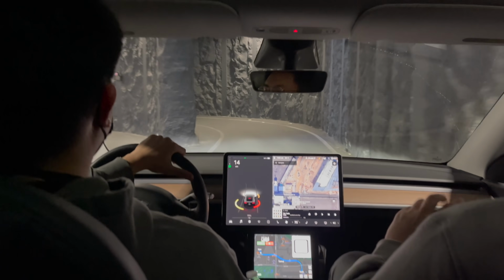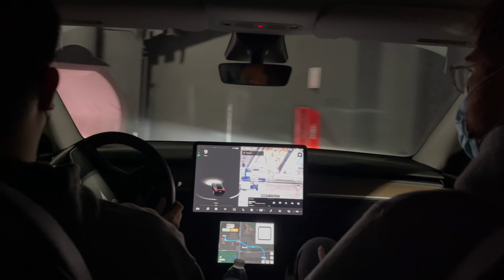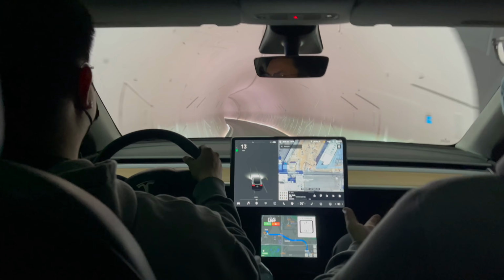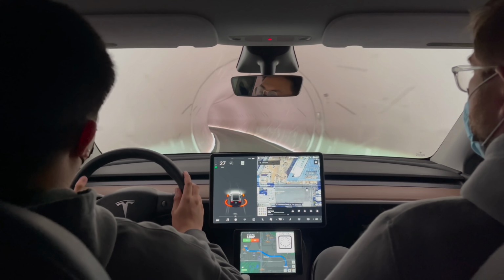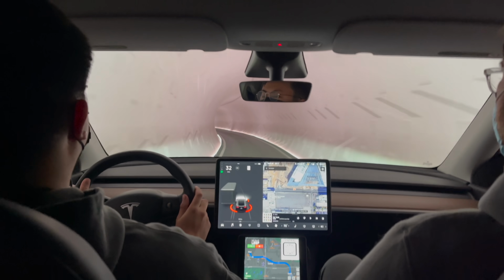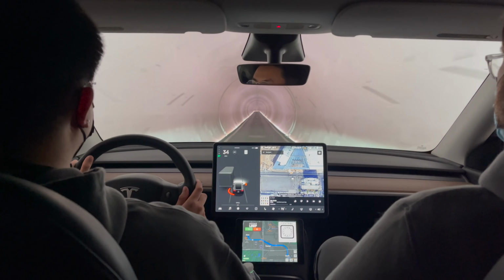So autopilot doesn't work in the tunnel, right? It's not about the tunnels, it doesn't like... Doesn't like the tunnels, that's my understanding. And how fast do you go in the tunnels typically? So turns are 30 and then the straightaways are 40. 40 miles an hour in this tunnel. Yeah. Holy smokes. Has anyone crashed in here yet? Not that I know of. Okay, that's always good. This is incredible.